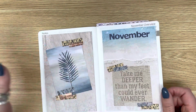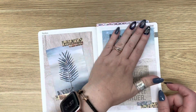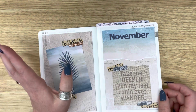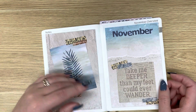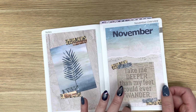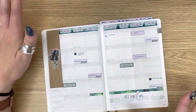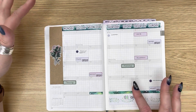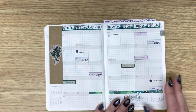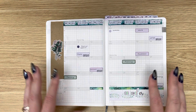So yes, this is just a blank notes page. I don't tend to really use it for much. And then the November overview, I have had some goals and things like that, but I just wanted to do something a little bit aesthetically pleasing. So these are just some scrapbooking cards and paper and washi. I used just some washi and some day of the week stickers to plan out November as well. I really did not have time to play around in Cricut Design Space.